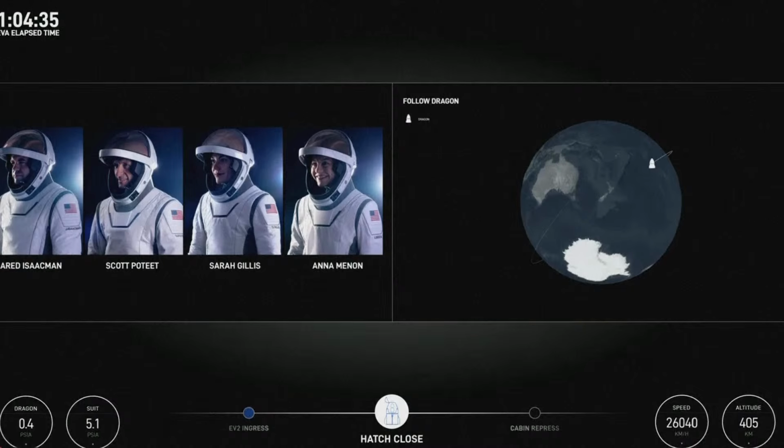So a couple of real big moments right there. Sarah was able to make sure, SpaceX, we're in copy. EVA repress 1. We copy secondary flow is closed and agree, EVA repress 1. She was able to make sure that the seals were in a good spot. We got the hatch closed. Okay, crew, we're at a half PSI from 8.3, the pressure starting to tick up.